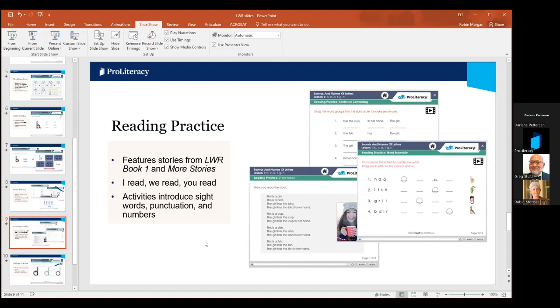We have a sentence combining activity, again, set up so that students are going to use the capital letters and punctuation to help them, and they're going to drag the different pieces of the sentence to the correct order. And that's another activity where only the correct answers stick in place. And then there's a word unscramble that uses some of the words they've been working with already, and they're dragging those letters over to spell the word.